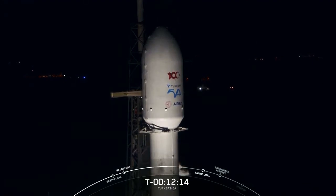Both fairing halves were used during today's mission. They've been flown for the second time each. One half previously flew on the July 2020 Anasis 2 mission, and the other previously flew on that June 2020 GPS-3 Space Vehicle 3 mission.